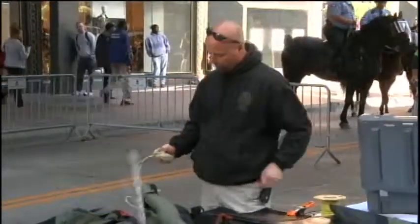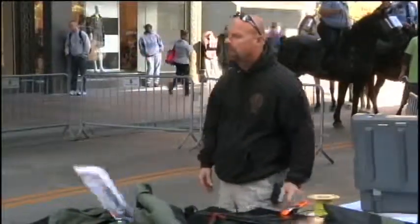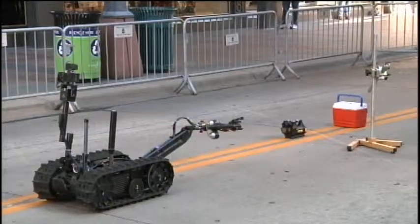But that really is somewhat of the procedure that we do for a suspicious item or package. Are there any quick questions before we wrap it up?